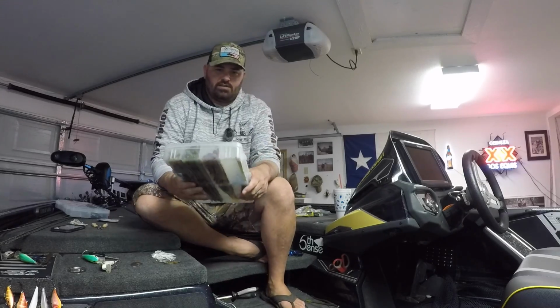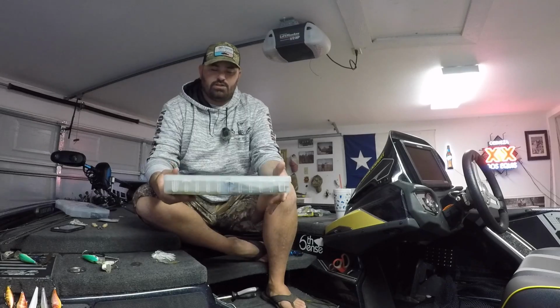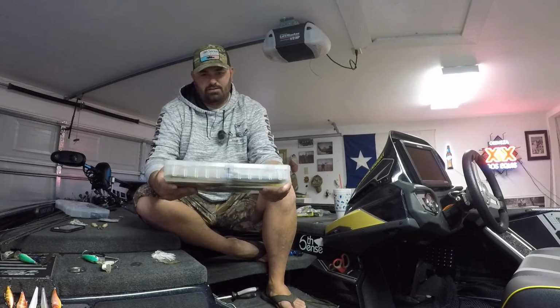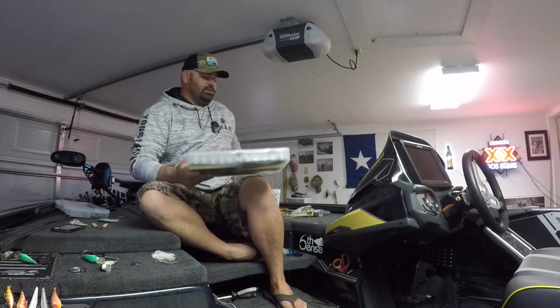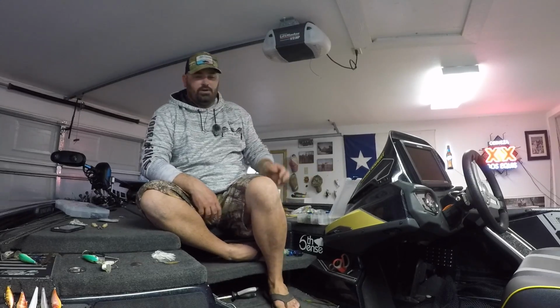This is a trick that's a little bit of a pain to implement throughout the day, but what you do is you leave your baits out when it's sunny. Now, if it's cloudy, you can't do this hack. But when it's got bright sunshine out, you take this box right here, you set it right there, and you open it up. And you just let it sit there in the sunshine.